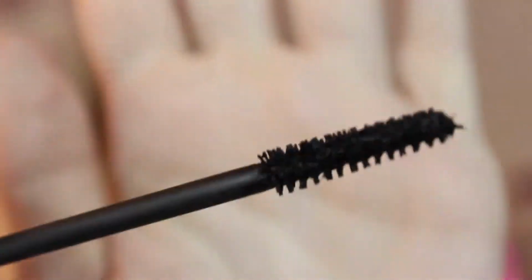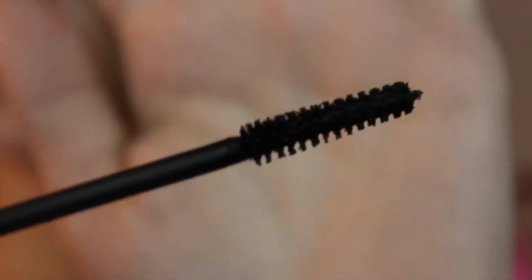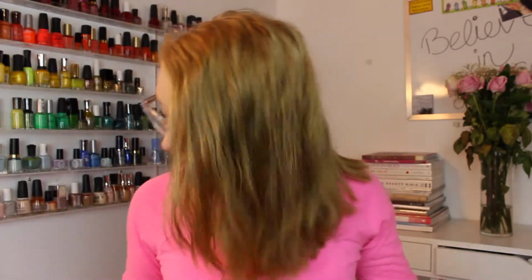And then the last thing from MAC is the Zoom Fast Black Lash. I originally got this as a sample, one of those little sample mascaras, and I fell in love with it for my bottom lashes because, see how it's such a small wand? It's just really, really good for your bottom lashes. So that is the reason I purchased it, because as soon as I got a sample of it, I realized how easy it was to use for your bottom lashes. So that's it for my MAC, and I believe I have 2 more products, so I will save the best for last.